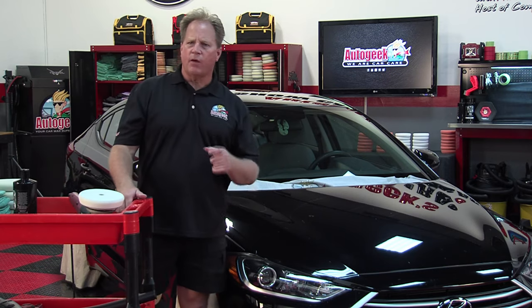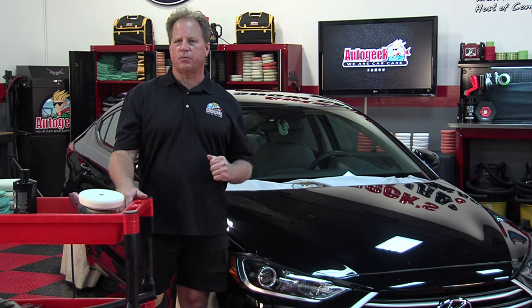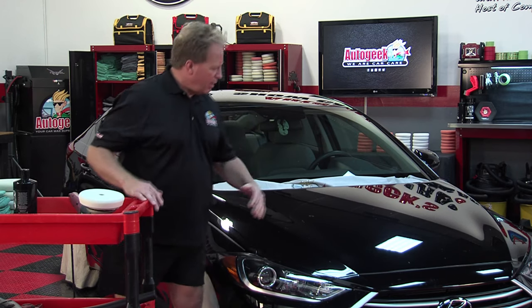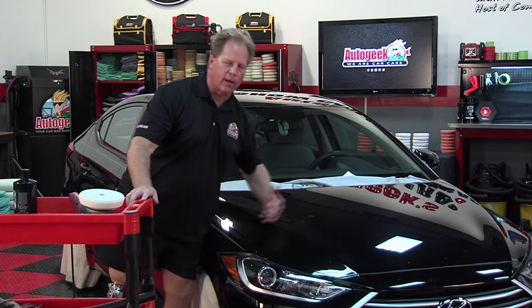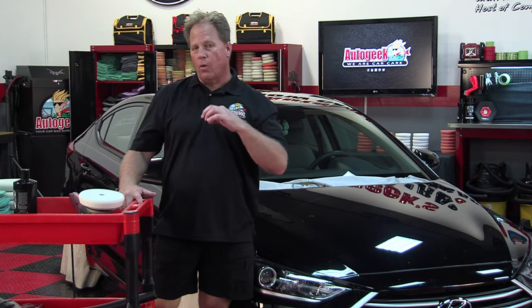So I'll do the test spot first, and this will tell me how many section passes I need to do. And we covered this in another video about counting. Count your section passes. Here's what I do when I'm out here by myself buffing a car. I talk to myself. I'll make a section pass, and I'll count it, go the next direction. I count it out loud the whole way through, because if I don't, I forget where I'm at.